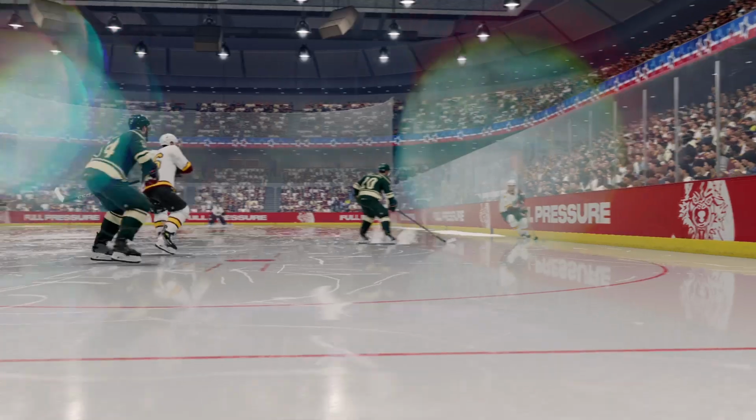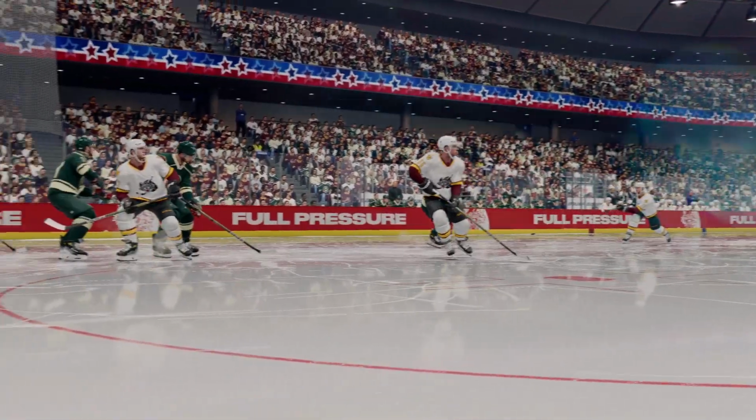Down low and you turn it over, you don't allow your goaltender or your coverage to get to position. This is a tough one. He's unable to get set and he gets beat down low.